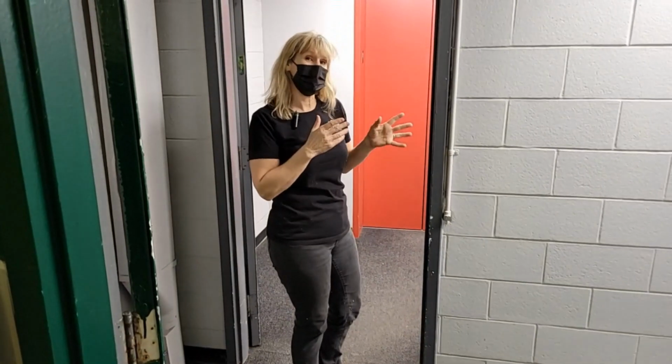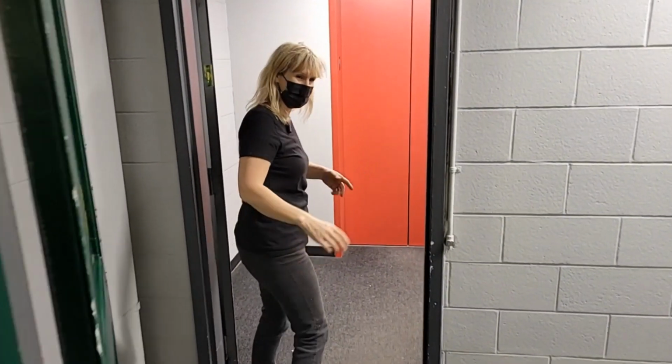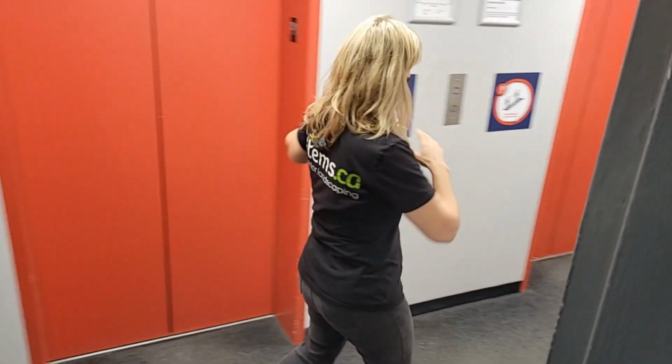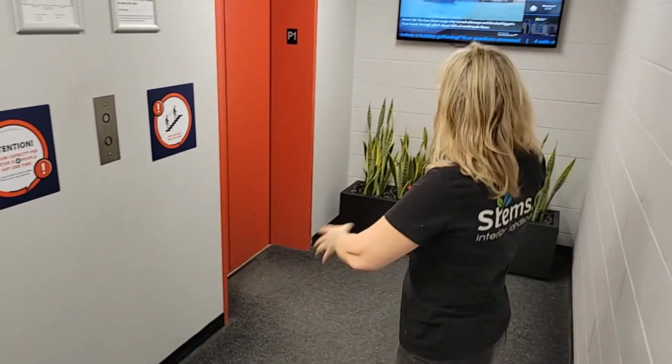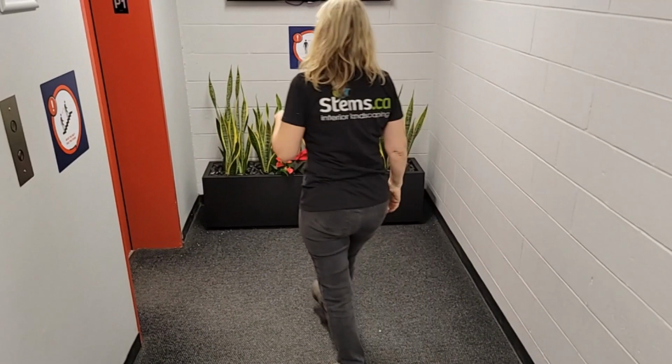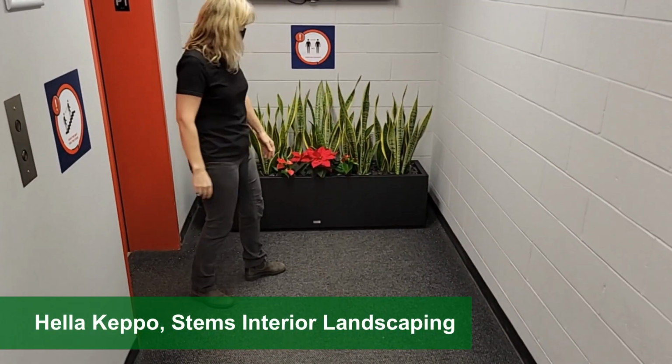And we just finished installing, so come on in and I'll show you. This is the very small vestibule area where you can see the elevators here. But now with this beautiful new plant, it really livens up the area and I think it looks gorgeous.